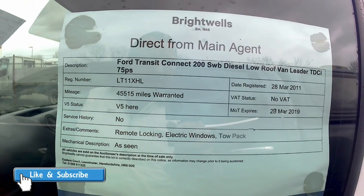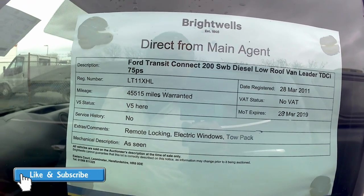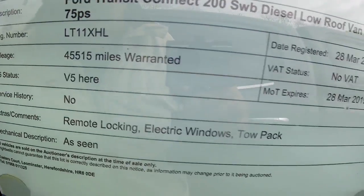So it says it's the 200. It's only got the 75 motor in it instead of the 95 or the 90. Yeah, 90 in it.